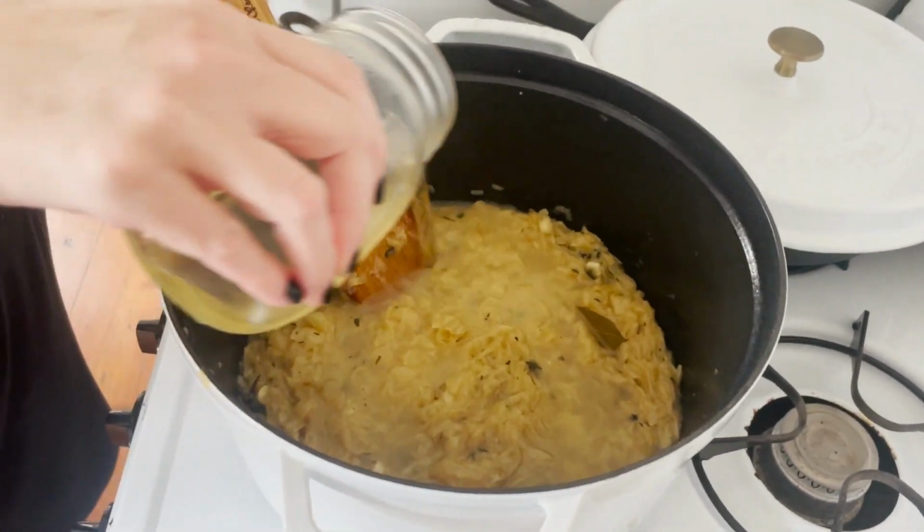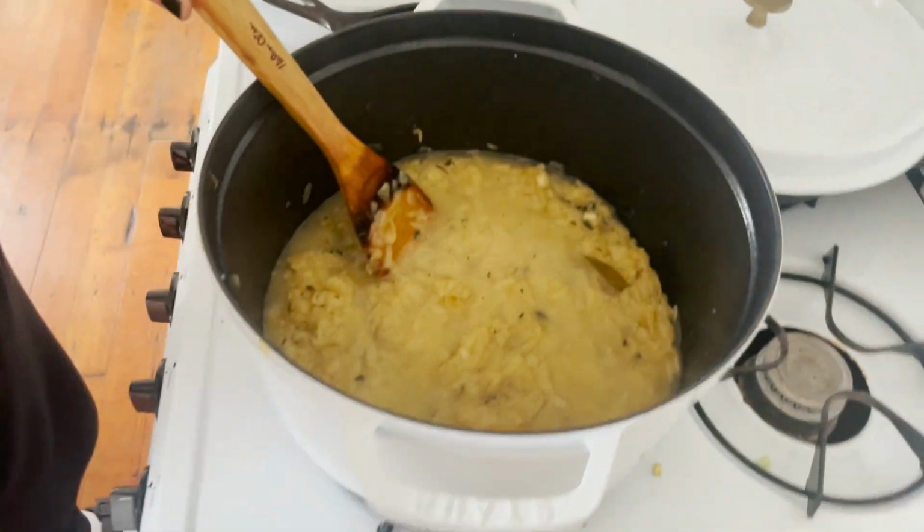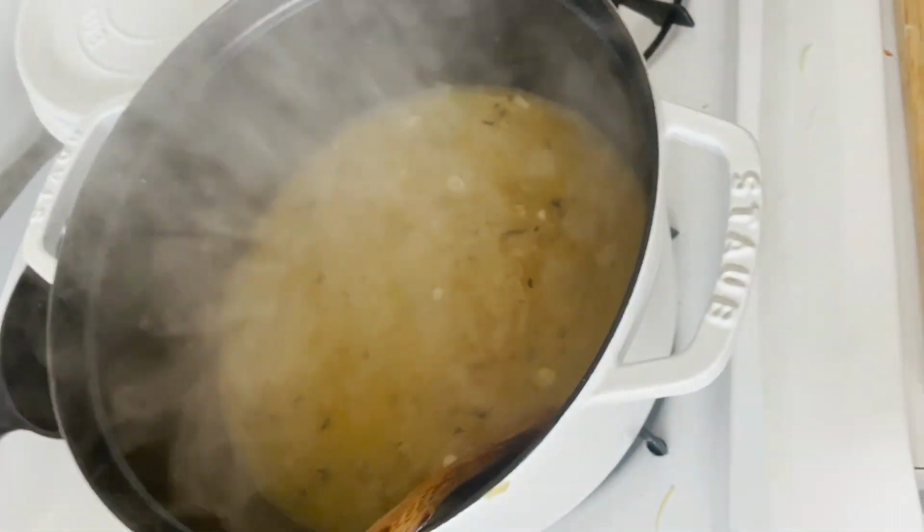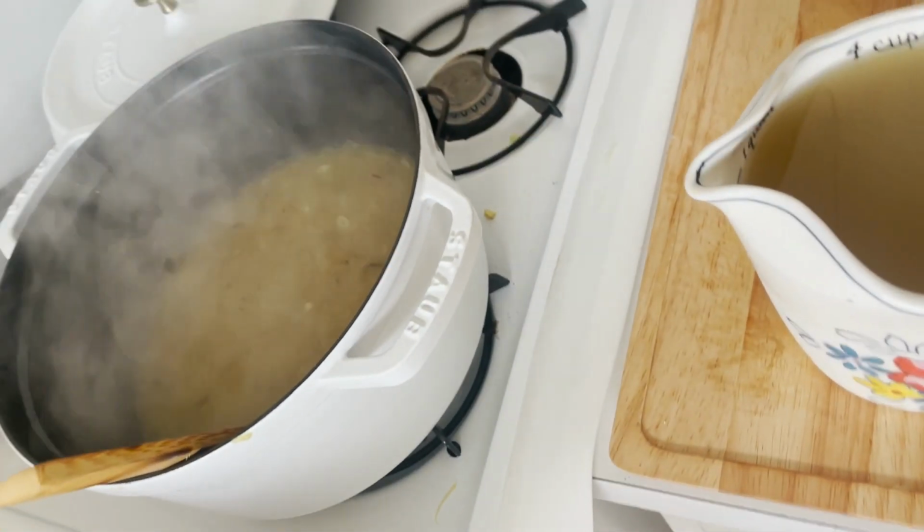It's not something you can kind of throw together. I mean, you can, but you're definitely not going to get the same depth of flavor, the same umami, the same payoff. I'll place a link to the cookbook below so you can order it.